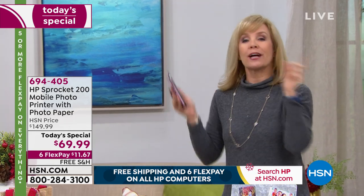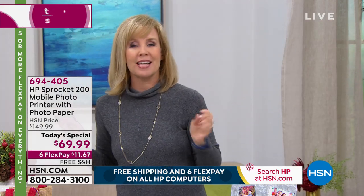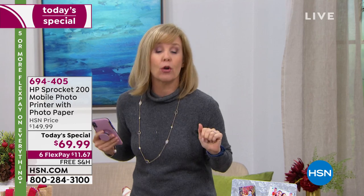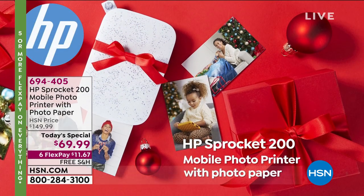It's wireless and it uses Bluetooth. So download the app, and then what I'll do, I want you to go over by the tree. Okay. We're gonna take a picture live, and I'm in the app, and we're gonna show you how the whole process works. And it prints out a photo, by the way, in 40 seconds. So we all have our smartphones. By the way, it doesn't matter what kind of a smartphone that you have.